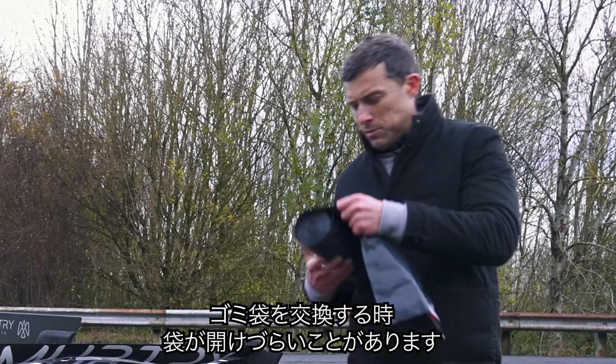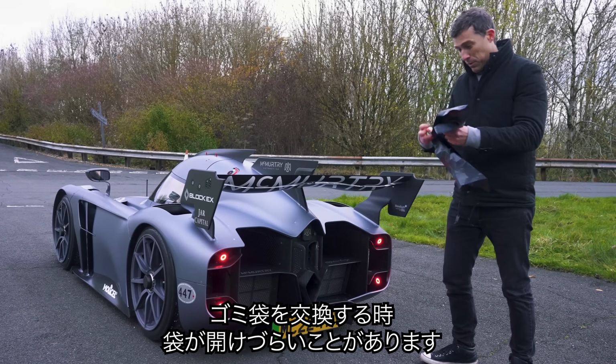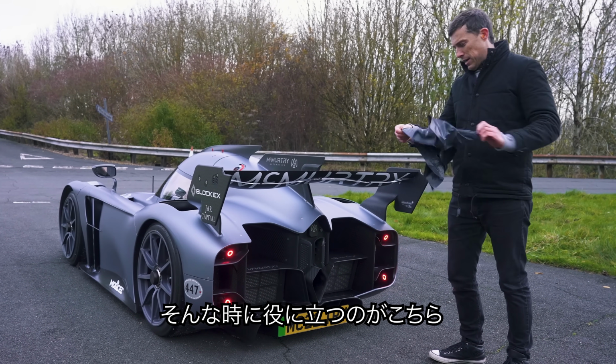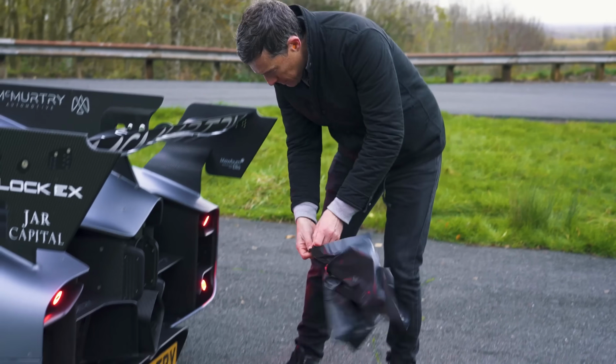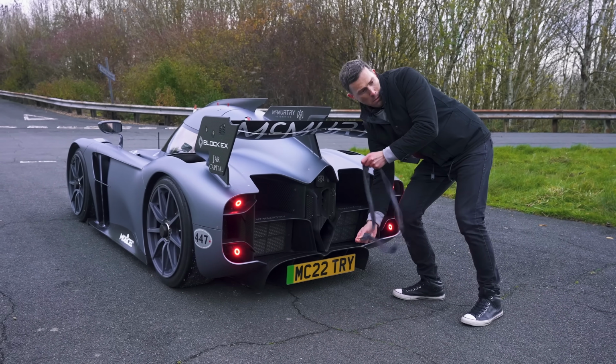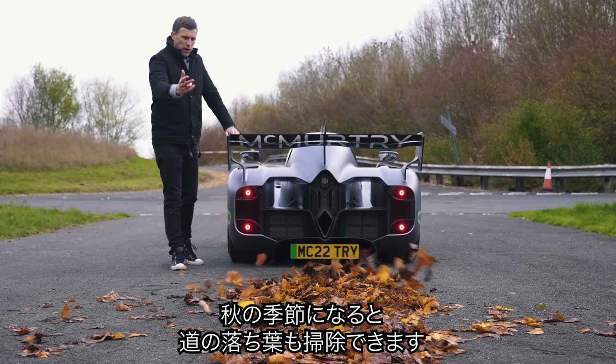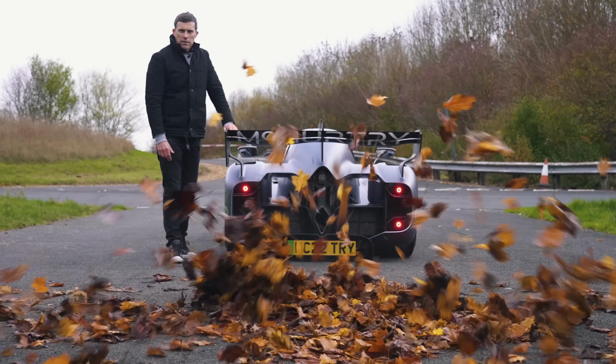You know how hard it is sometimes when you're trying to replace a bin bag, but you can never get them open? Well, the McMurtry can actually help you with that. Look at this. In autumn, you can use it to clean your driveway of fallen leaves.